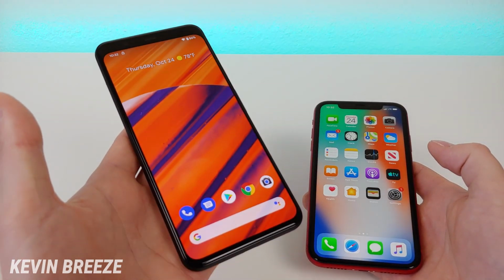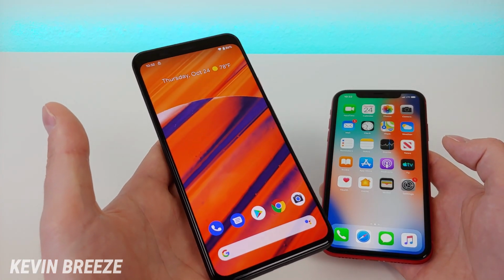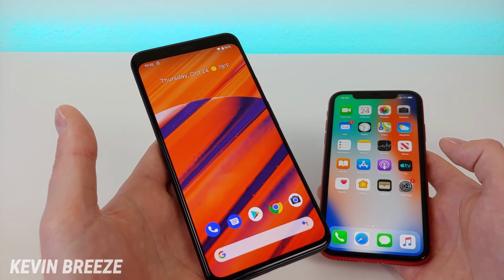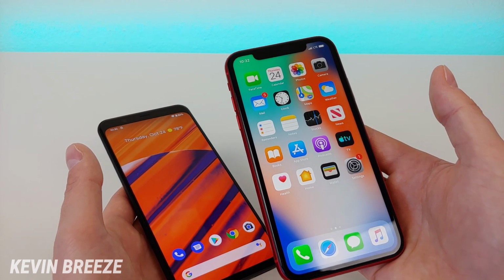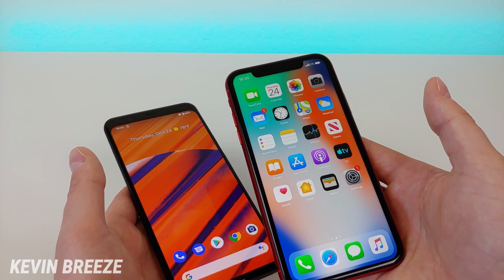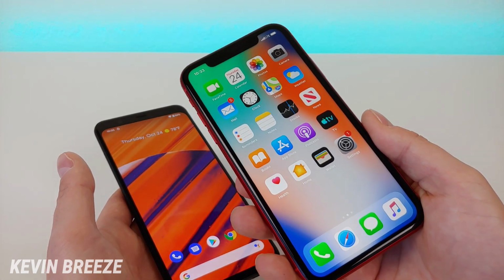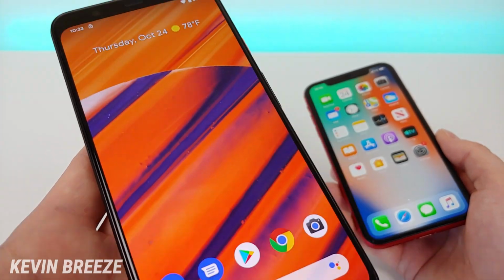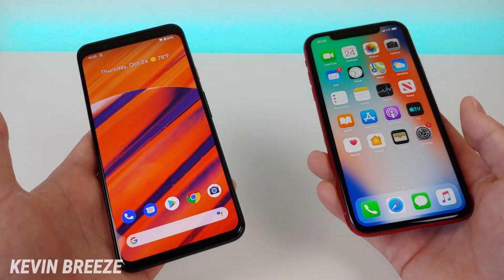The second thing that makes the Pixel 4 better than the iPhone 11 is the display. Now with the Pixel 4 XL, we are getting a 6.3-inch display at 1440p, giving us 537 ppi with a 19:9 aspect ratio. Now with the iPhone 11, we're getting a display that's just slightly better than 720p, which is really laughable, as the resolution is 828 by 1792. That's giving us 326 ppi, and we do get a 19.5:9 aspect ratio. So 537 ppi on the Pixel 4 XL versus 326 on the iPhone 11. That's a pretty dramatic difference.